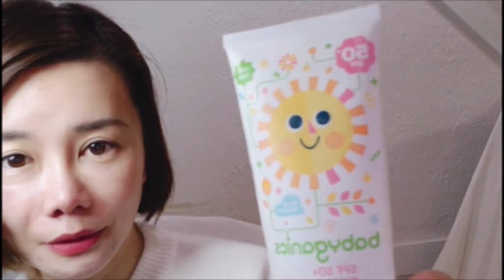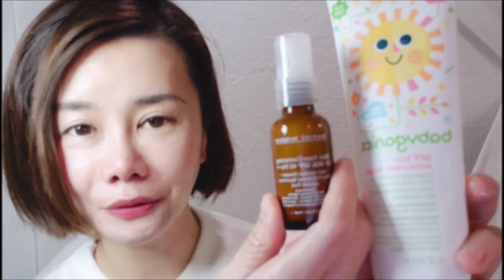But I don't care, I just use it on my body. Any kind, I'm using sunscreen on my body. This is the baby organic one. I get it from Target. SPF 50. This one is both chemical and mineral sunscreen, just like this one. They both have it. I really like this one.